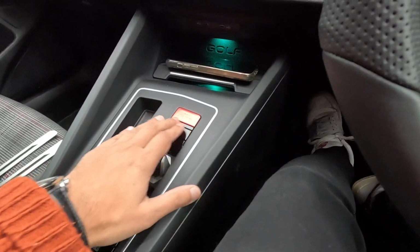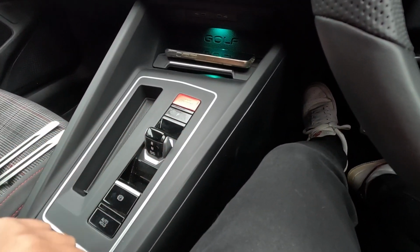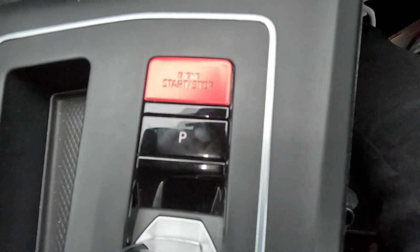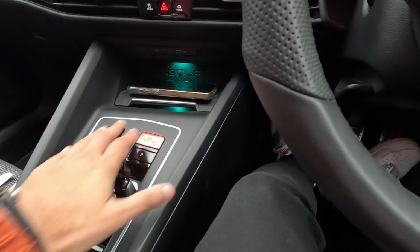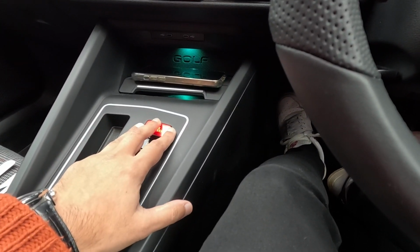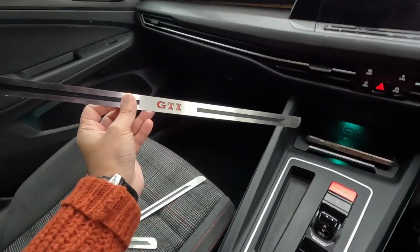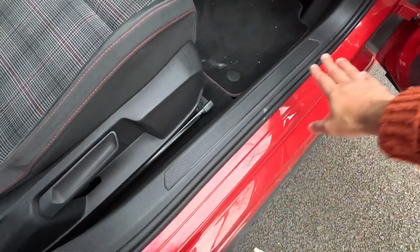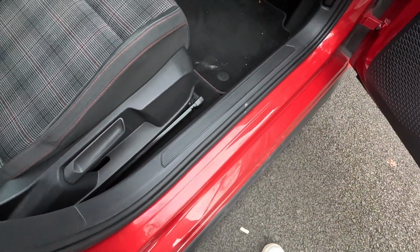I think the interior from here looks a little bit nicer now. You've got a bit of color going on. The engine start stop lettering is still pulsating through, which is quite a nice feature as well. And yeah, a little bit more GTI-ness going on now. Let's go ahead now and install the kick plates. So when you open the door, this is pretty much what you've got. You've got a black piece of plastic there and nothing here that tells you that this is a GTI.